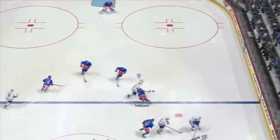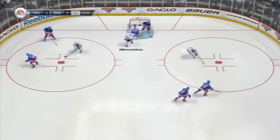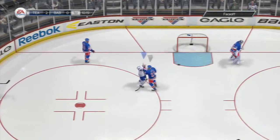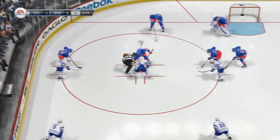If I wasn't stacked at goalie, because I've got quite a few goalies in the reserves as well, I would actually consider getting Ben Bishop. But I've got Backstrom, and then I've got Varlamov as my backup, so I don't really need Bishop, but whatever. I don't know.